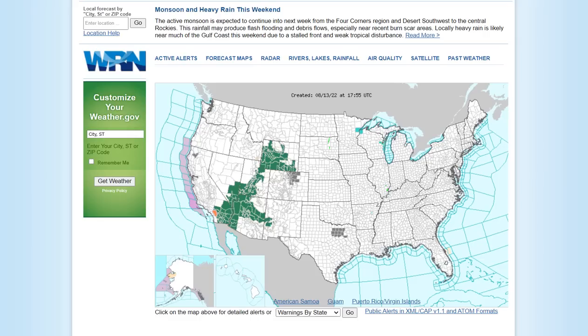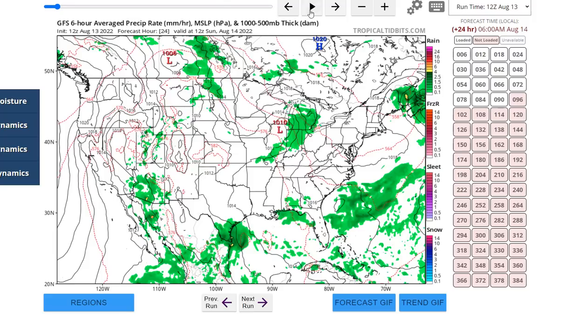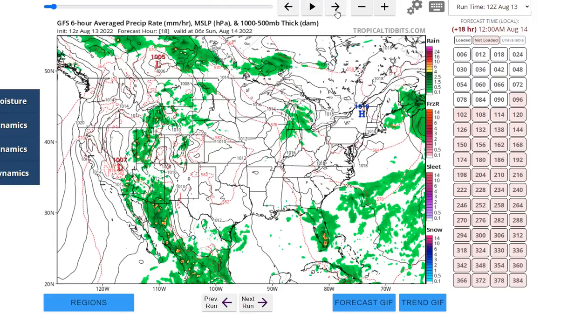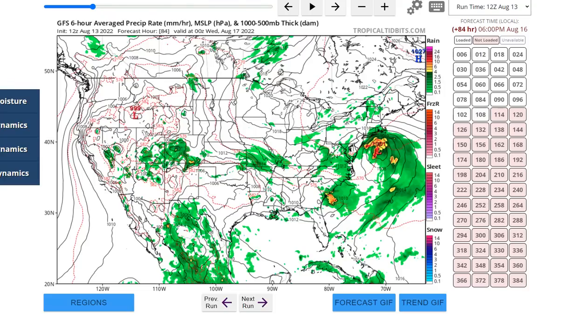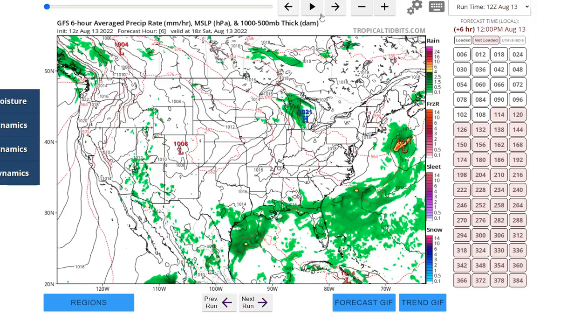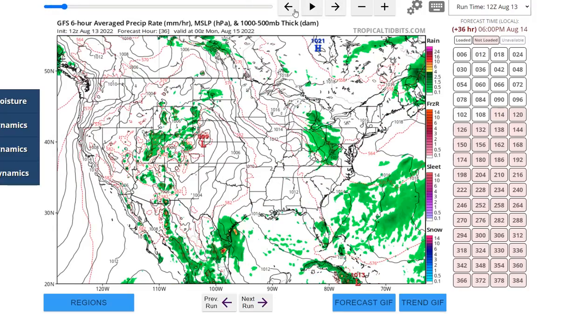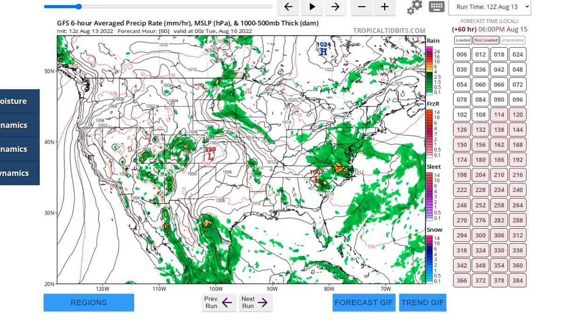And locally heavy rain is likely near much of the Gulf Coast this weekend due to a stalled front and a weakened tropical disturbance that probably won't develop into anything tropical but move across the tip of Texas and into Mexico. Here we are at the GFS model, and you can see these pop-up storms in the Four Corners region that cause that flash flooding happening today and then again tomorrow and again and again. And so these are the pop-up storms that can create 1 to 2 inches of rain in just an hour. And then with hardened ground or burn scar areas, that water runs off in catastrophic ways. We do have some severe weather threats, looks like, for the East Coast or southern Texas, especially here on Sunday and into Monday and Tuesday in the Virginias.